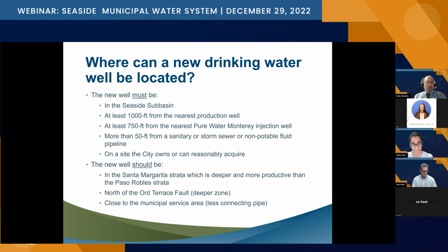We need to be on city-owned property or on a site that the city can reasonably acquire an easement or purchase. And then the things we would like to have, we want it to be in the Santa Margarita strata, which is the deeper, more productive part of the aquifer. And I've got a figure that'll show you that. We want to be north of the Ord Terrace Fault, which puts us into the deeper portion of the aquifer. And we want to be close to our municipal service area, because the further away we go, the more horizontal pipe we have to build to connect the well to our distribution system.